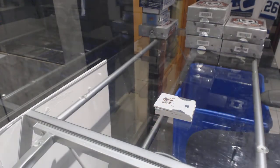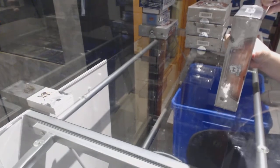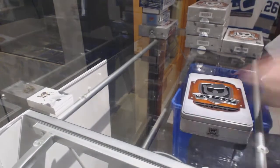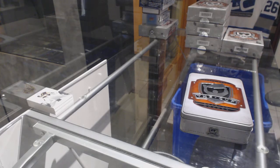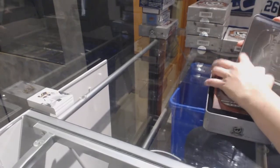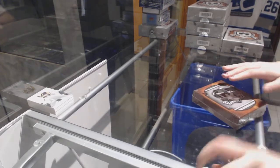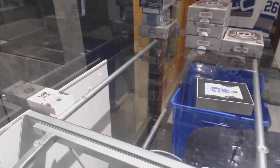Well, box one, well done. On to box two. Actually, I'll put that over there. And now we go to box two. In the room? Chicago, Boston, or LA? Another thick one.